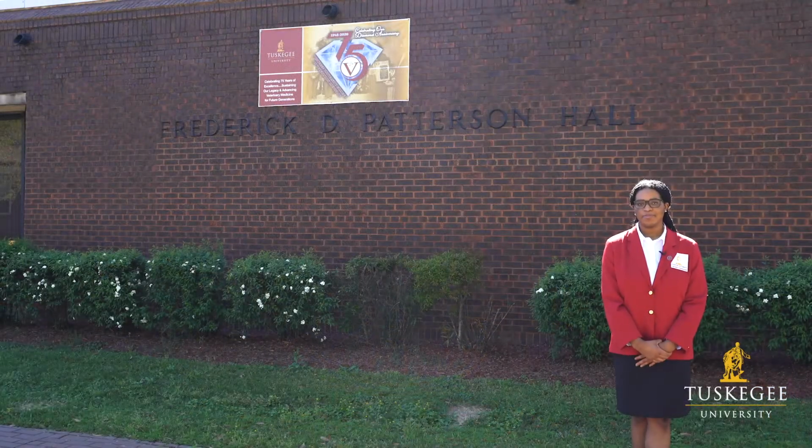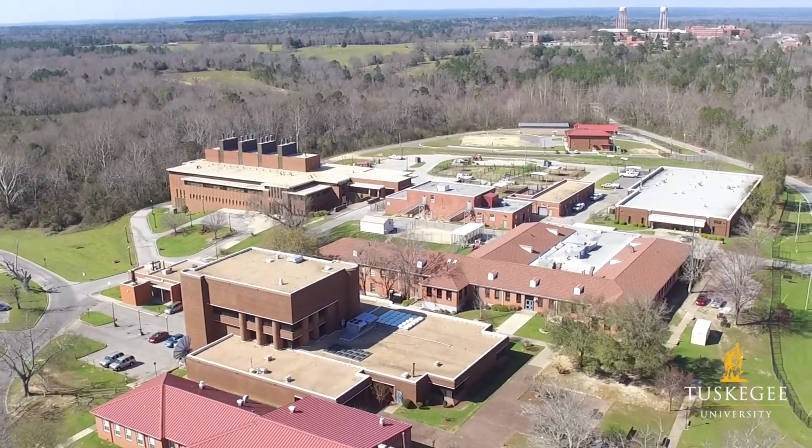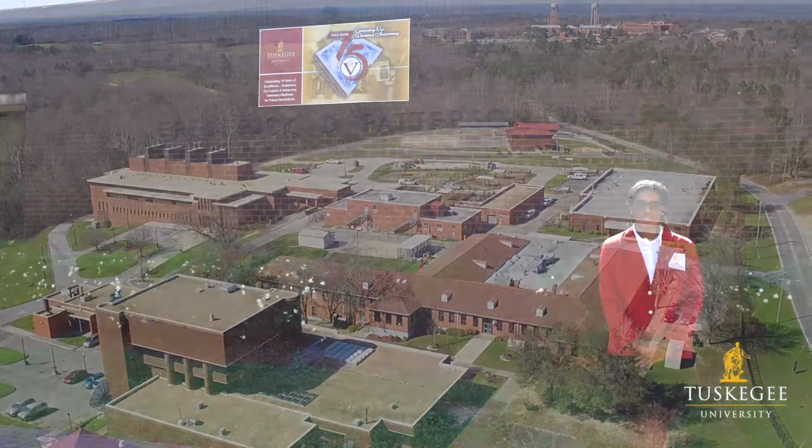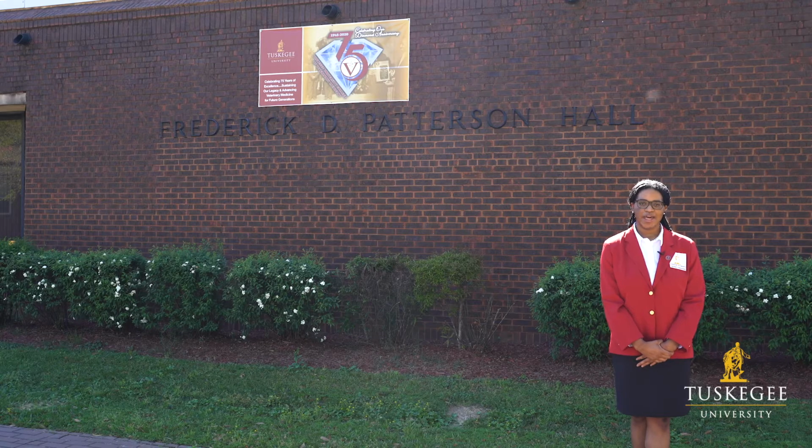The building behind me is the Frederick D. Patterson Hall. This building was completed in 1978, and in 1980 it was dedicated to Dr. Frederick D. Patterson, Tuskegee University's third president. Dr. Patterson served from 1935 to 1953, and aside from being an academic administrator, he was also a veterinarian who established the School of Veterinary Medicine at Tuskegee University in 1944.